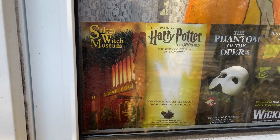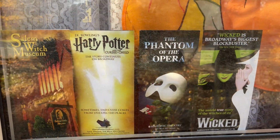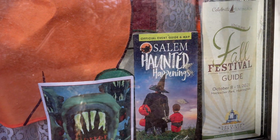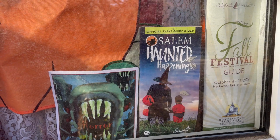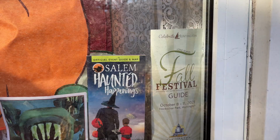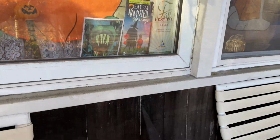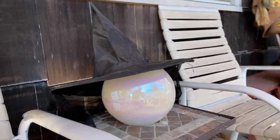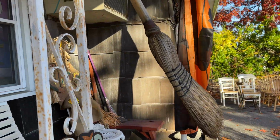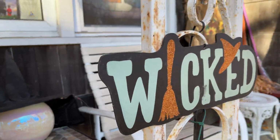I mentioned some things earlier about the brochure. Salem Witch Museum, Harry Potter, The Phantom of the Opera, Wicked, horror stories at the local library, Salem's Haunted Happenings, a fun brochure, and Huntington's Fall Festival, very easy to get to, exit 49 if you are on Long Island. This crystal-looking ball made for a great witch head. And we have our broom to fly to Salem, which is Wicked.